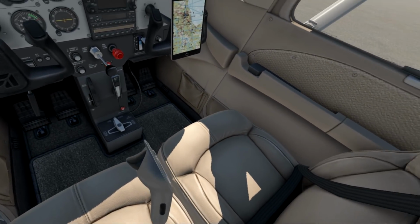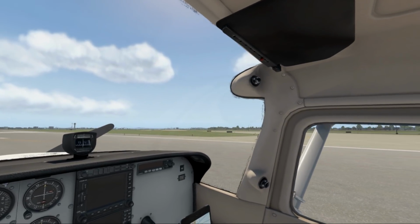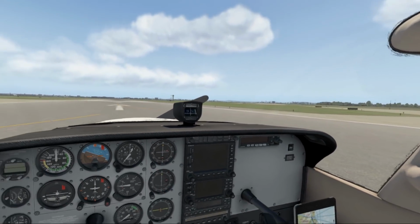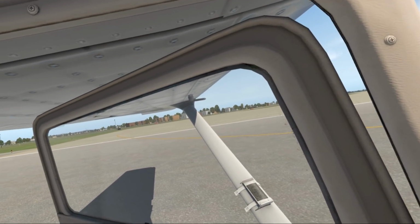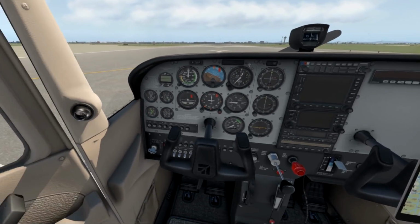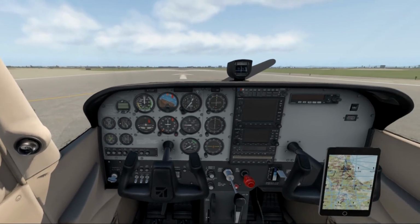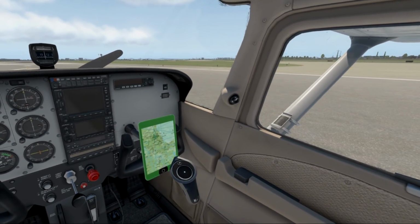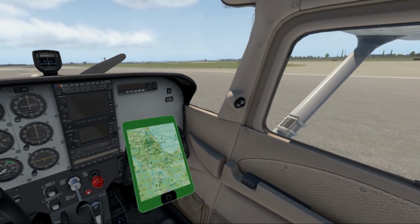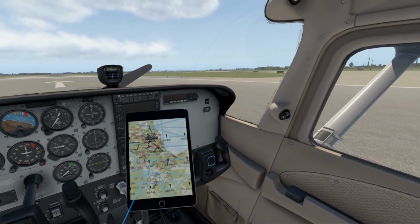I have a hard time to actually explain to you guys the cool feeling of just sitting in that cockpit and flying around with that little Cessna airplane. Guys, this is one of the coolest moments I've had in virtual reality so far, and I'm truly amazed about the work the developers have spent into making the VR support, the native VR support in this game. The interaction is just phenomenal.